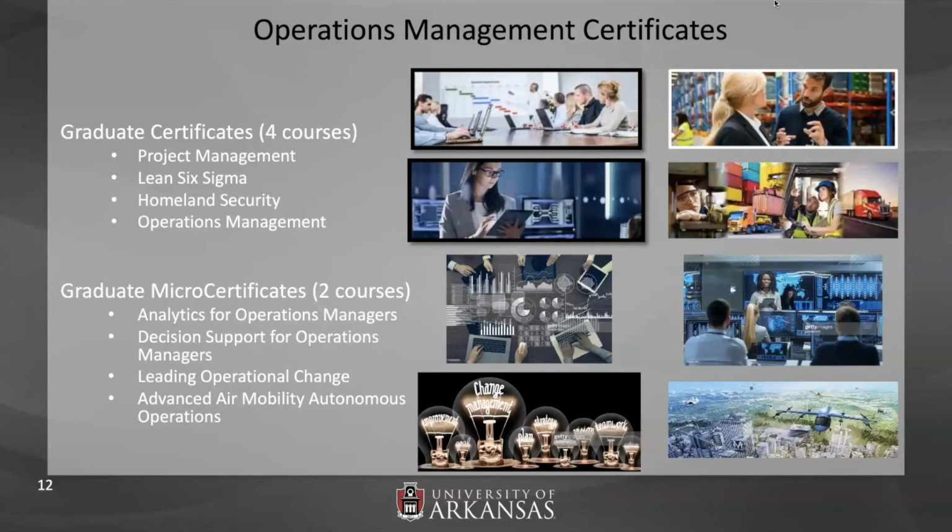And then our next certificate, final micro certificate in the OM area, is Advanced Air Mobility with Autonomous Operations. So this is a brand new certificate. It uses our existing UAV course that Dr.